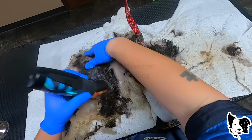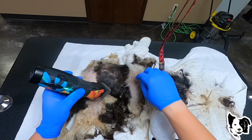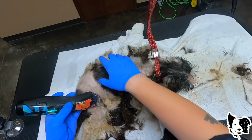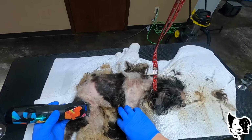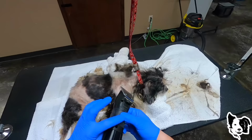A lot of people want to become a groomer, but grooming is not all fun and games and playing with dogs all day. We do see a lot of sad situations. There's another flea, and sometimes it's heartbreaking. I really just don't understand how anyone could let their dog get in this bad of shape, ever. So I'm gonna have to go down to a 15.